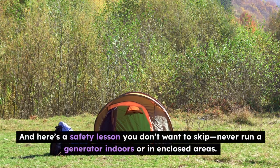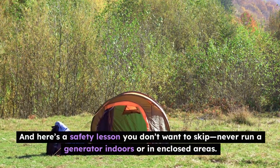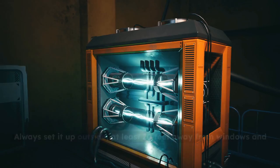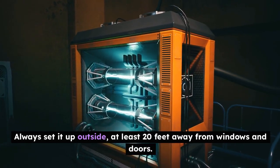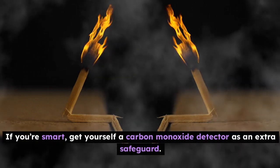And here's a safety lesson you don't want to skip: never run a generator indoors or in enclosed areas. Generators pump out carbon monoxide, an invisible, odorless killer. Always set it up outside, at least 20 feet away from windows and doors. If you're smart, get yourself a carbon monoxide detector as an extra safeguard.